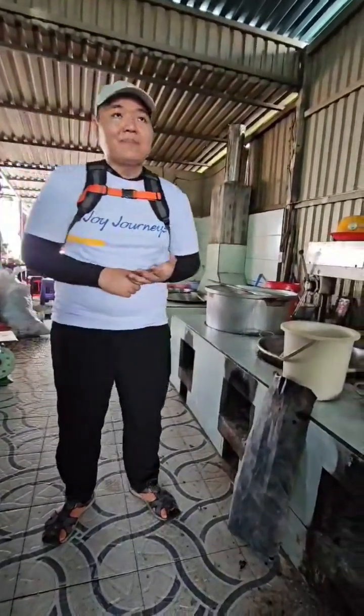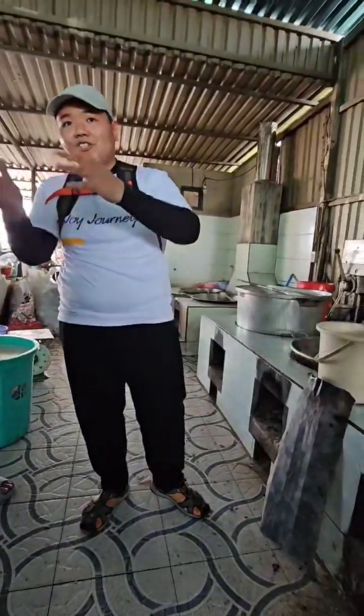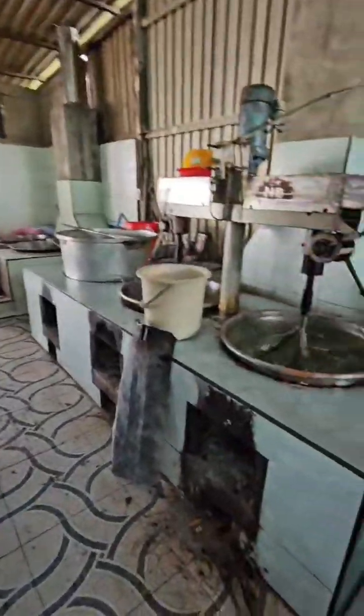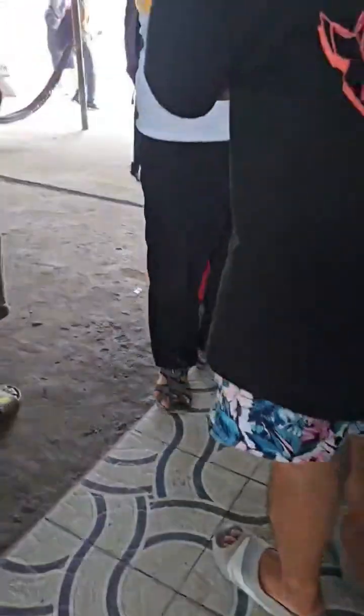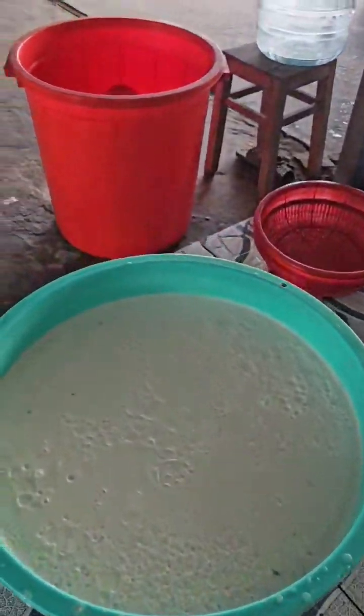And also some candies are gonna have another color. They use the fruit or the leaf to change the color. So, like over here, this one is coconut milk. And they're gonna mix it with the malt to make a candy. Coconut.